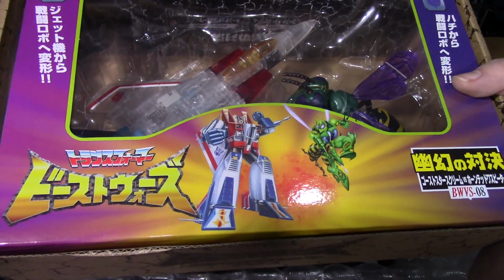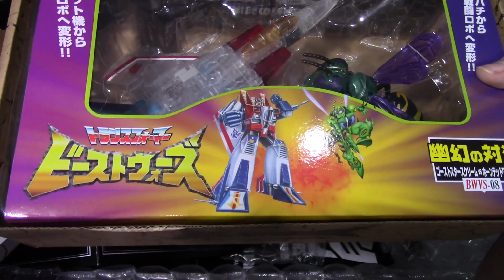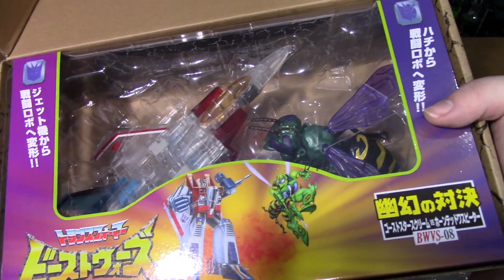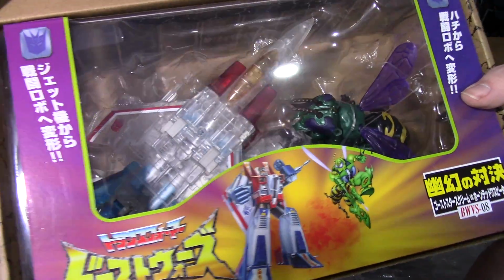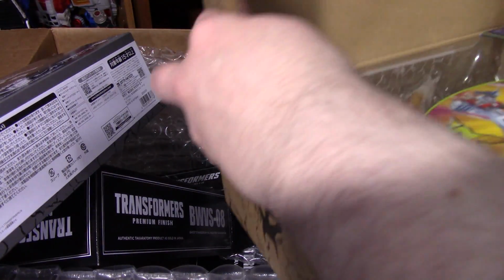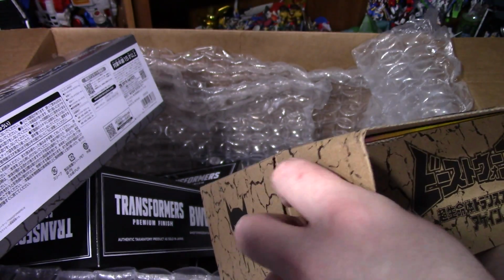But, yeah, man. This is the Earthrise Seeker mold, finally done in Ghost Starscream. I've been wanting this. I've been wanting a Ghost Starscream for so long. And that looks incredible. That looks so good. I love me a Ghost Starscream. I've always wanted one. Alright. Let's close up this box. We have one more to talk about.